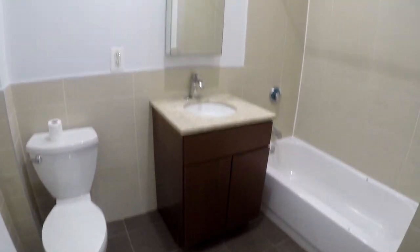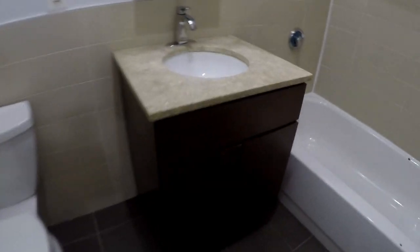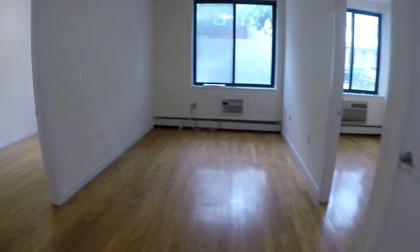To apply, or for more information, call or text U2apartment at 646-504-4483. After approval, an in-person showing and lease signing is scheduled. Call or text today to begin the process. Again, that's 646-504-4483. The apartment is available for immediate occupancy.